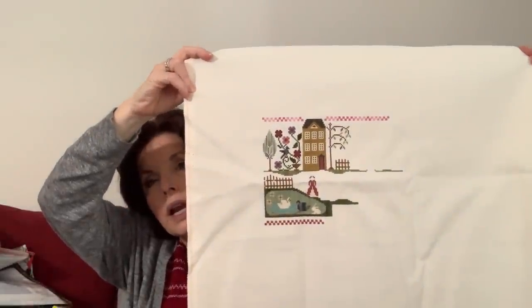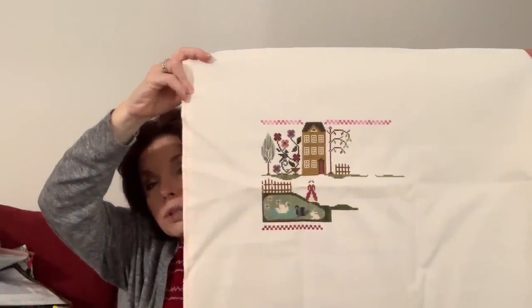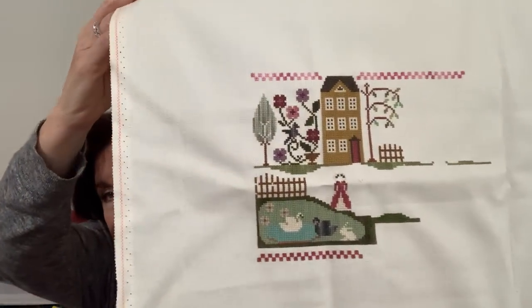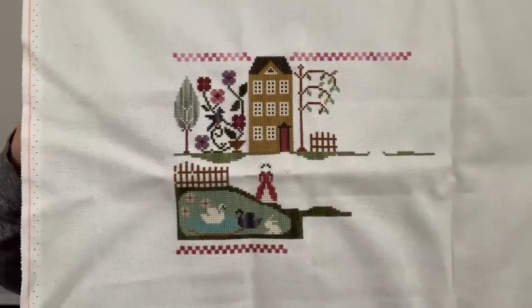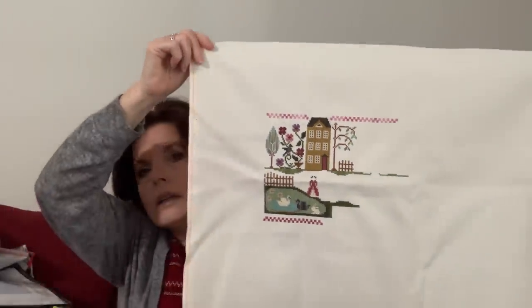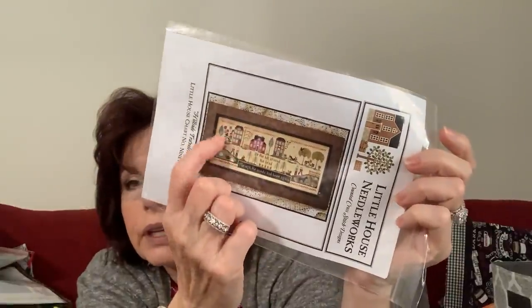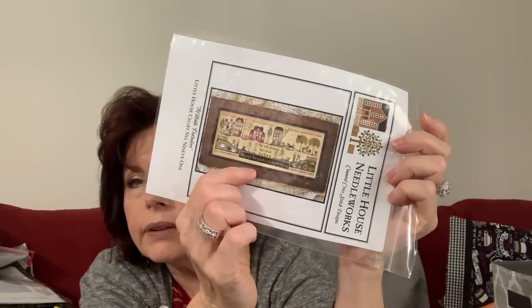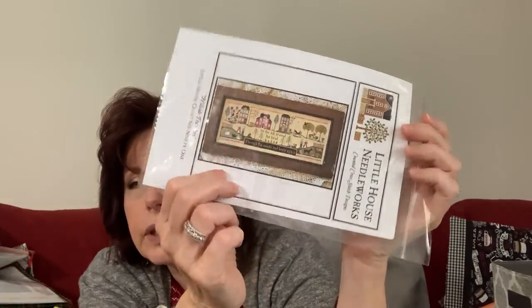So I got as much as I already had stitched plus more. Like I didn't have all this stitched down here. This pond with the things. And I think a couple more things in there are finished that weren't. So I've got this part done. I'm about a quarter of the way done. I still got to do, you know, this is probably half of it. So I've got that section finished pretty much on this one.